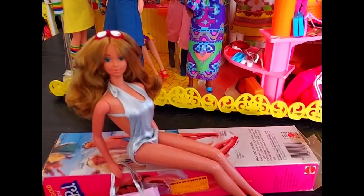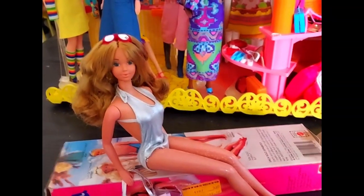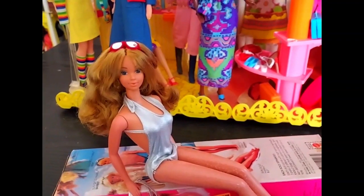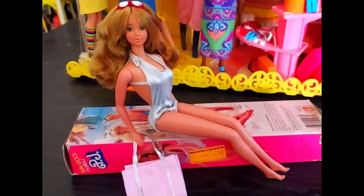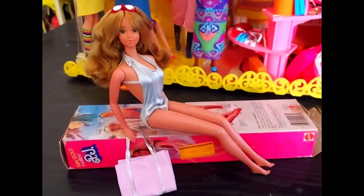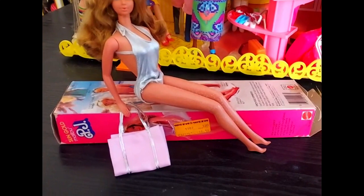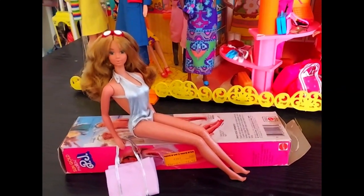I love that golden brown colour, and it's very streaky. And there's her sunglasses there. It's still attached to her head. The swimsuit actually had a really tiny belt that I couldn't get back on. I couldn't get even past her feet. So I had to take her swimsuit off to clean her up a bit. That bag looks great done up actually. It looks better than the towel there. And you can see she's sitting on her box there.